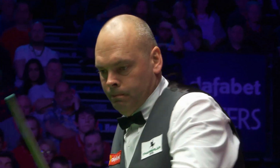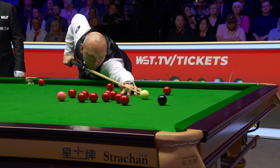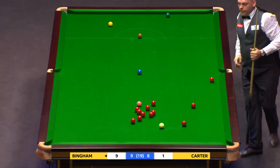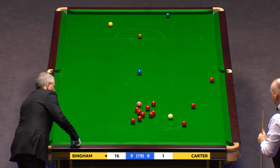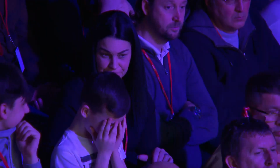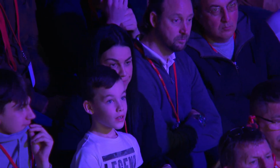Now, it's just a case of holding yourself together. And as we've said on many occasions, this is where Stuart Bingham is as good as anybody. When he's in and around the black spot area, he scores for fun.